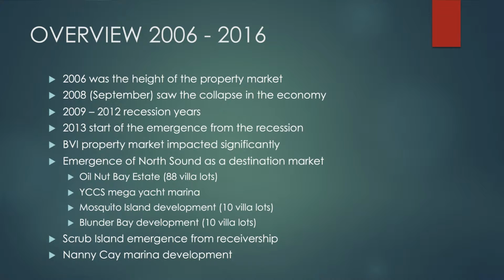2008, September, we saw the issues with Lehman. We also had KSF, Kaupthing, Singer and Friedlander, a couple of banks, both very active in the Caribbean, went to the wall. And that was really the start of what we then perceived to be the economic collapse.